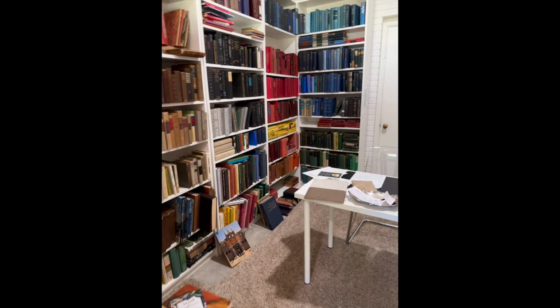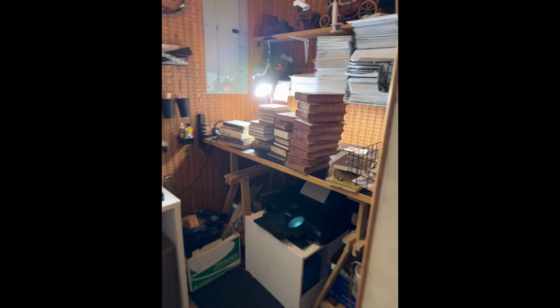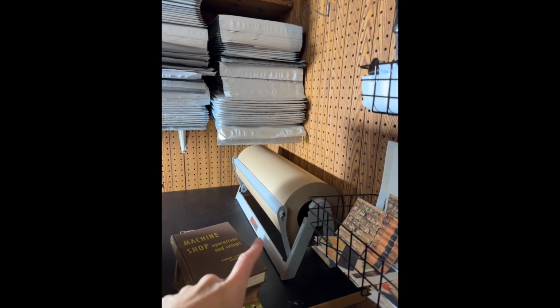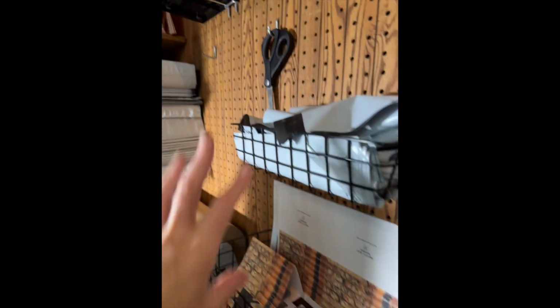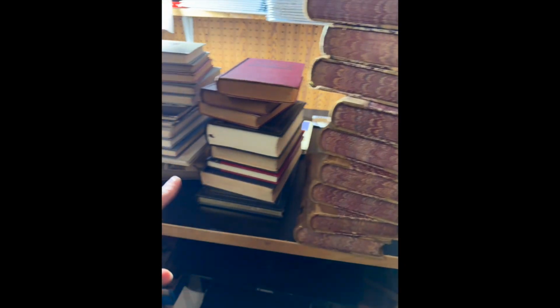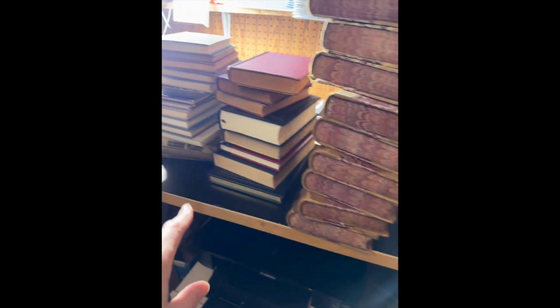Okay, so this is my office. And then we have this little utility closet here. And this is where I pack my orders. And this tiny little closet, I make the best of it, okay? So we have the craft paper, my note cards, my scissors, all my different envelope sizes. These are everything I'm going to ship this morning. These are all from Saturday, Sunday, okay?